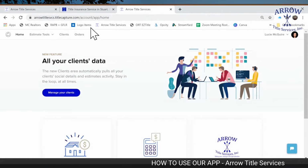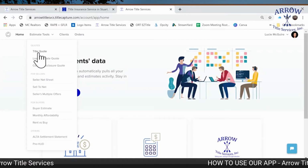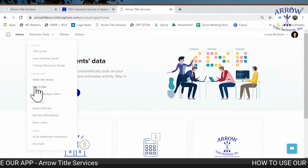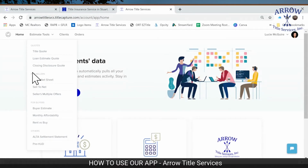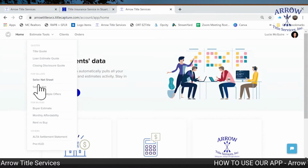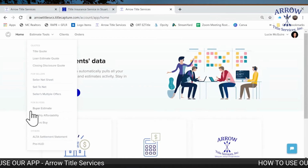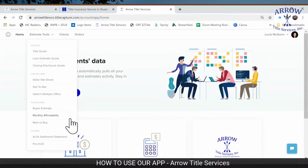And now what you can do on your profile is you'll be able to see there's these different tools that we have. So we have title quotes, which is just your normal quote that you're going to get. There's a loan estimate quote. There's closing disclosures quote. Now those are just regular quotes. Now we have sections for sellers and for buyers. And for sellers, you can do a seller net sheet, you can do a sell to net, you can do a seller's multiple offers. For buyers, you can do the buyer estimate, you can do monthly affordability, you can do rent and first buy.